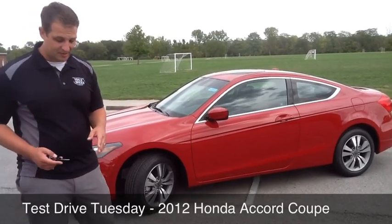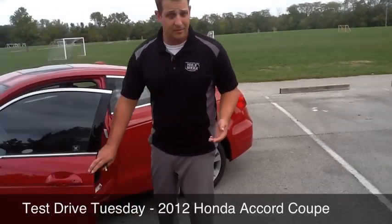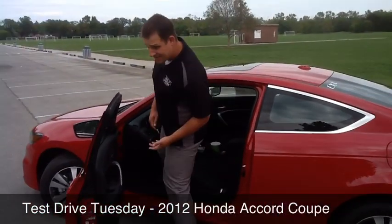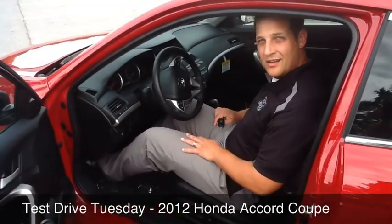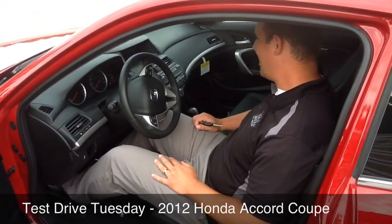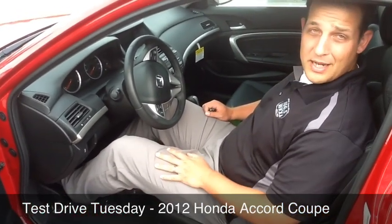Here's the other thing I like about this car. When we first started talking about doing these things, I wasn't sure if I was going to be able to do them because I got to be able to drive the car. The 2012 Honda Accord has a surprising amount of room inside. I'm 6'8", I'm like 315 pounds. As you can tell, I fit. Who'd have thought? That's not true of all the cars that we talked about. With the 2012 Honda Accord, I actually fit in here. My knees aren't hitting the steering wheel. It's probably good because I can't drive with my knees.